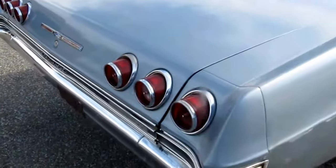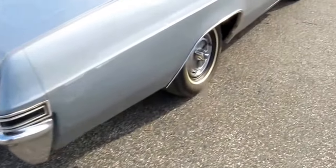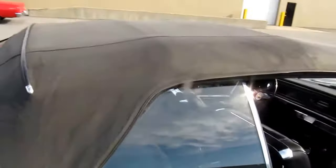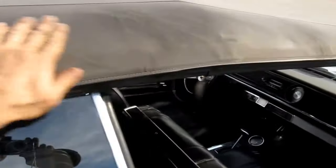Chrome and trim is presentable for the car. Top is in decent shape. It's old, but in decent shape. Does need a little help going back up.